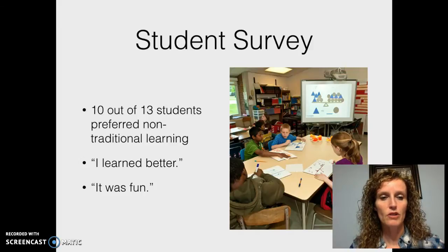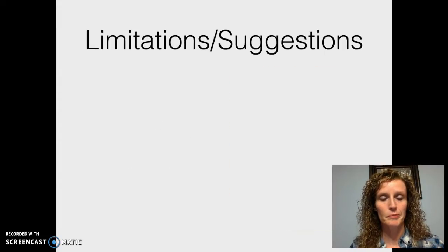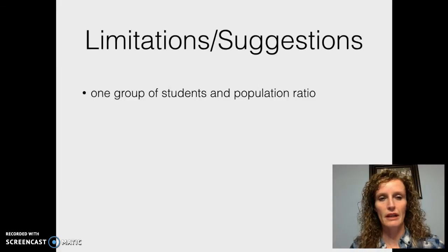Many of the students said, "I learned better and it was fun." 1 student said, "We can choose what to do," and another one said, "We get to do things different every round of Daily 3." So, some limitations that I had.